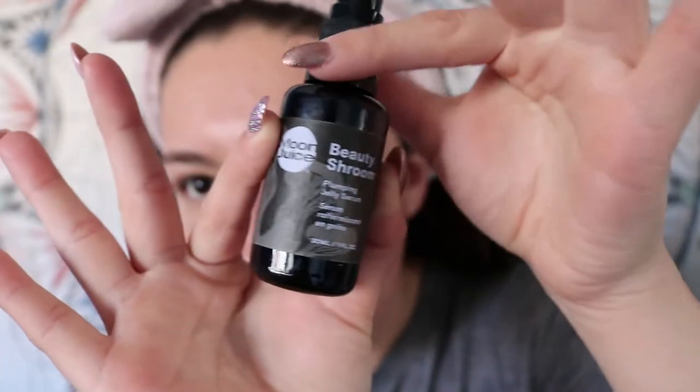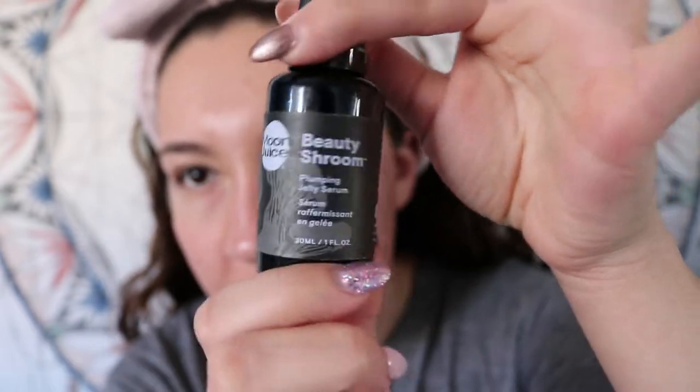Next step, let's go to serum, my tried and true serum. Actually, I'm gonna do this one just because I'm wearing makeup today, but this one is the Moon Juice Beauty Shroom. You guys can see that, yeah. Sorry, guys. I don't want to bore you with the zooming in and zooming out, and I'll have my editor fast forward some stuff so I don't bore you to death.